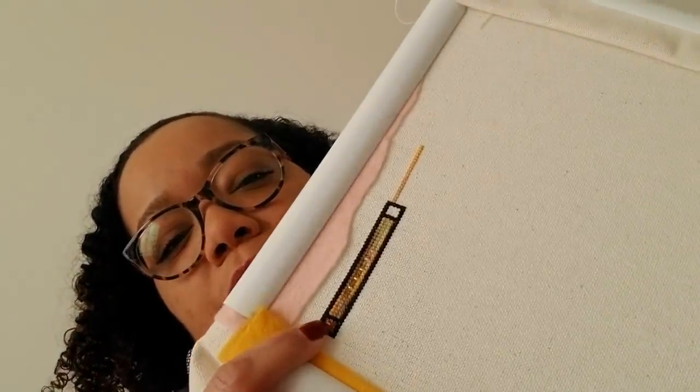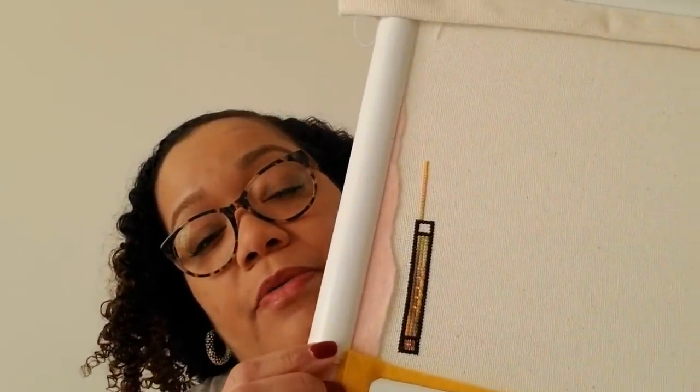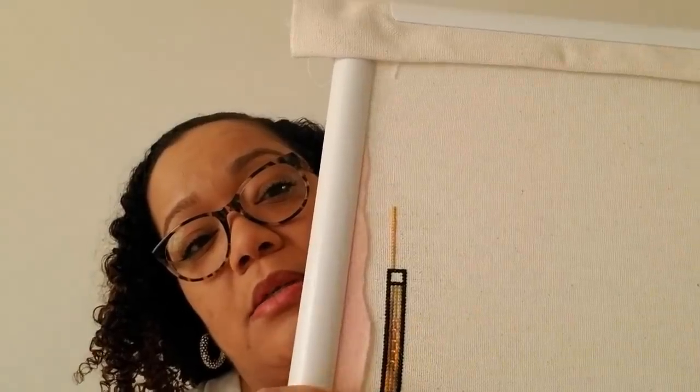These little corners in the 1/1 Sulky Metallic. I'm not going to want to keep doing that. I don't know. What I don't want to do is go any further without being certain that this is the direction that I want to go in. I think it looks great. I think it looks beautiful. I love these color choices.